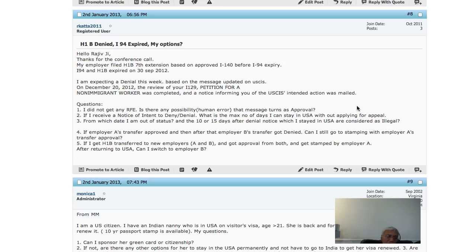If you continue to stay here unlawfully after I-94, well, let me rephrase that. After the denial of the H-1, you become subject to 10-year bar. Let me take a minute to explain this process to you.